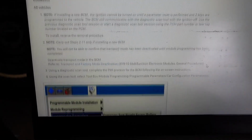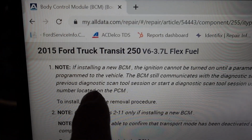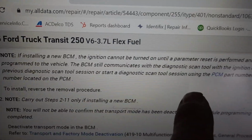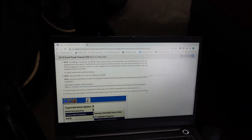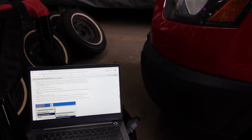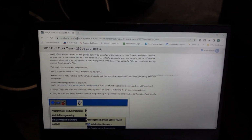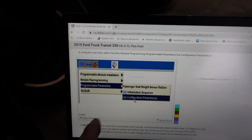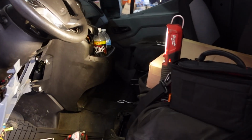That was a 17. One of the things I want you to see here is it says that the BCM ignition can't be turned on until a parameter reset is performed. Now on that other one I had, I did get the key to turn on at one point during the programming, and we definitely got to do all these programming procedures. So I'm going to go ahead and install this new body control module, spanking new in the box.